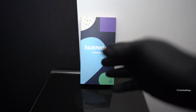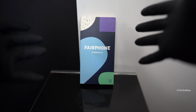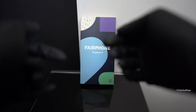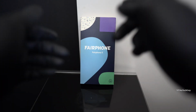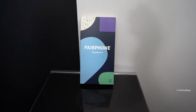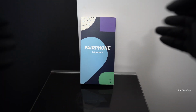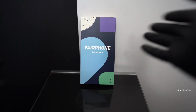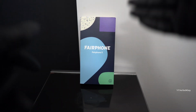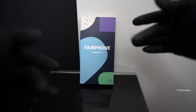Now, I did a lot of research regarding getting the Fairphone 5. I'm in the US, but there's nowhere in the US that sells this. And the Fairphone 4, you can buy it like a US version. But if you want to get the 5, you have to get it from some other countries because for some reason Fairphone 5 cannot be in the US, and I wonder why. Because it's supposed to offer a lot of things that most people want in a phone.